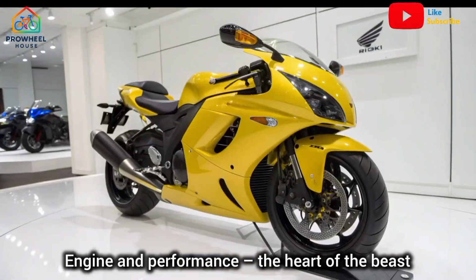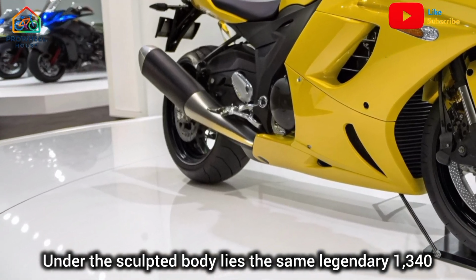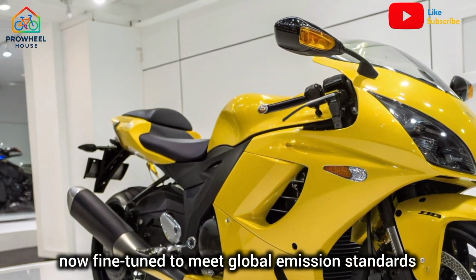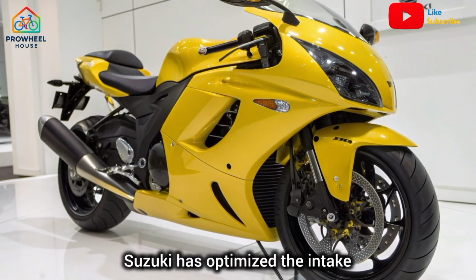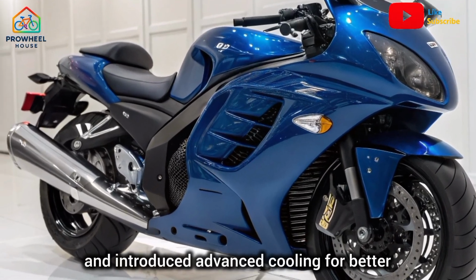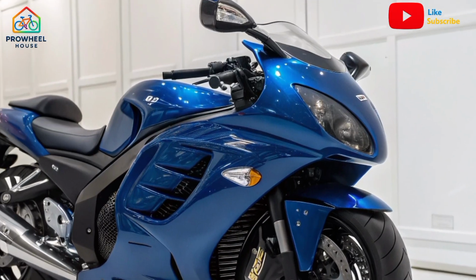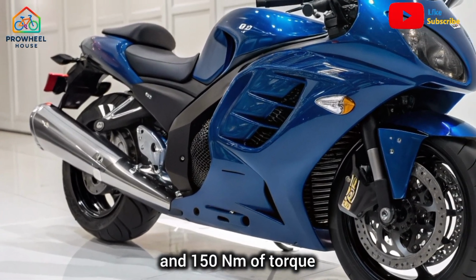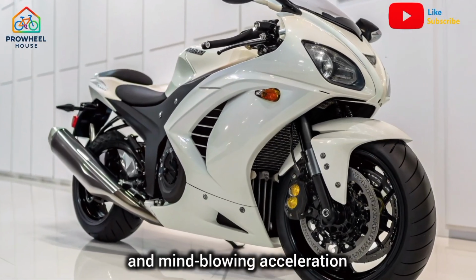Engine and performance, the heart of the beast. Under the sculpted body lies the same legendary 1,340 cubic centimeter inline-4 engine, now fine-tuned to meet global emission standards without losing its raw power. Suzuki has optimized the intake and exhaust systems, improved combustion efficiency, and introduced advanced cooling for better performance under extreme conditions. The 2025 Hayabusa produces 190 horsepower and 150 Nm of torque, delivering instant throttle response and mind-blowing acceleration.